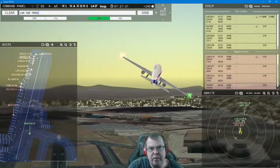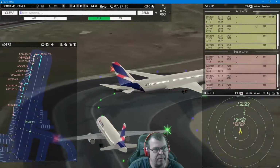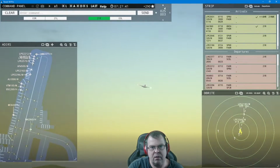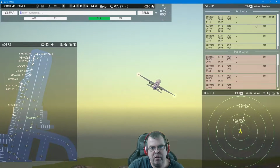Land 2377 heavy, runway 21 right, line up and wait. Runway 21 right, line up and wait, land 2377 heavy. Land 2311, contact departure. Contact departure, goodbye, land 2314. Okay, that'll give us the opportunity here.